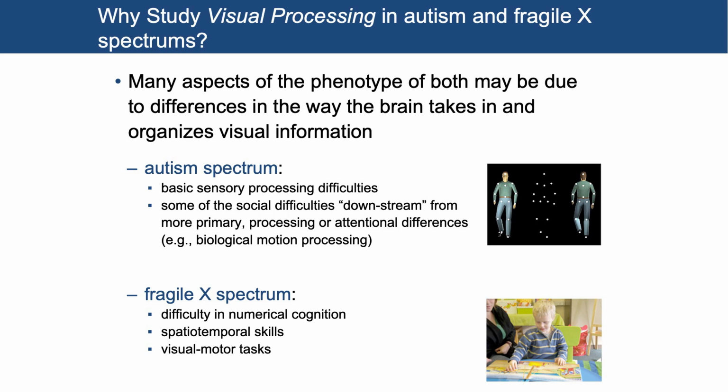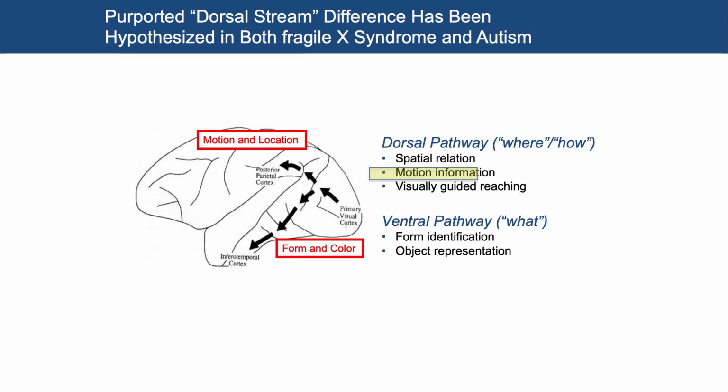So then I wanted to know what's going on in the brain and where those differences are. There has been a purported dorsal stream difference hypothesized in both Fragile X and autism. The dorsal pathway, as many of you know, and now with recognition that these pathways are not wholly separable and there's much crosstalk between them, this dissociation is still basically correct, especially for low-level visual processing. So we're going to focus on the motion information that's handled by the dorsal stream.